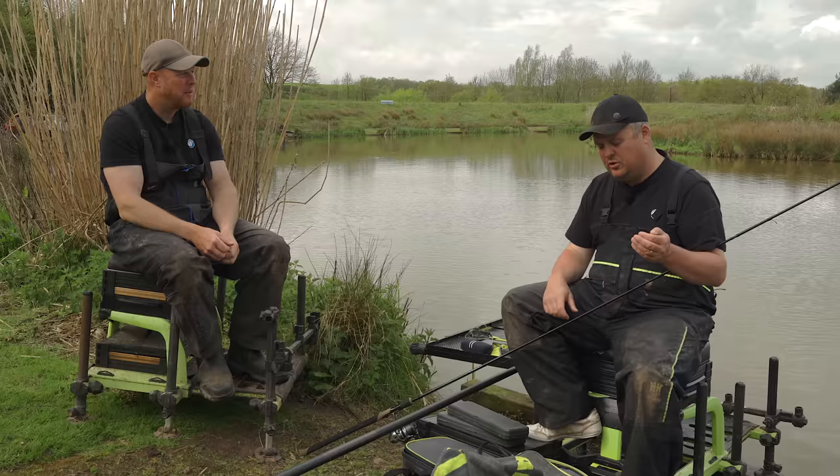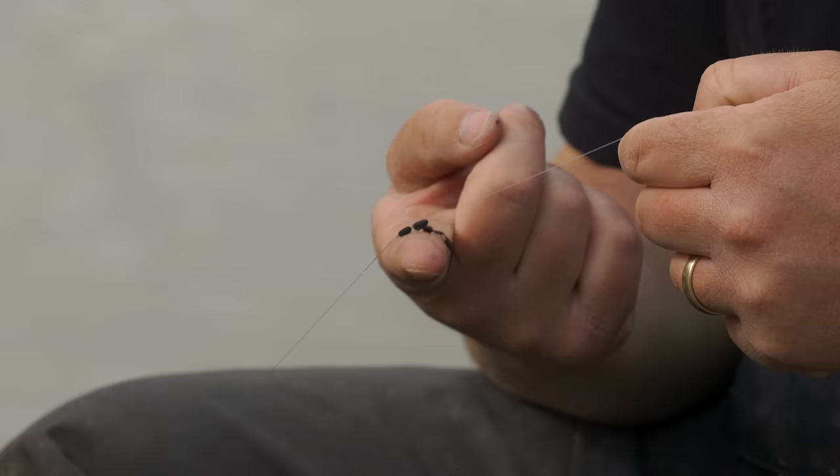So that's what I've got, 6 pound line all the way through, straight onto my attachment. Really, really simple. I've got a snap link. That is as simple as it gets. Doesn't get easier than that. Yeah, I've got a snap link in between two float stops.